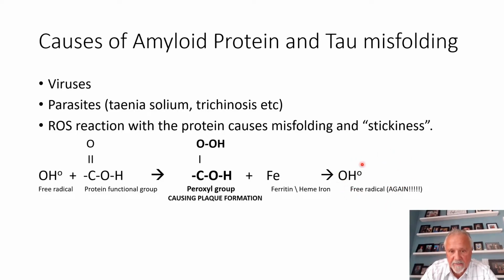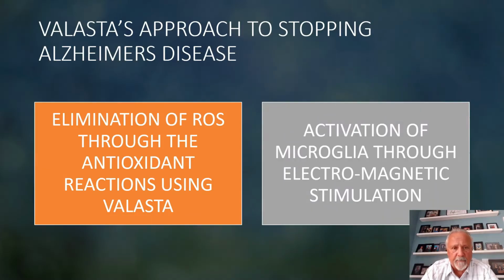And this is where Velasta comes in. It eliminates this free radical. Now, there are two approaches that Velasta is taking and finding great success in ceasing the Alzheimer's progression, or in the prevention of it, preventing and stopping the progression. Reversal doesn't appear to be possible right now. So Velasta does it in two ways. We do it by the elimination of reactive oxygen species by the use of the antioxidant Velasta. And the other one is the activation of the microglia through electromagnetic stimulation.